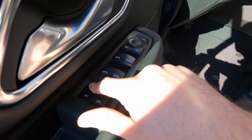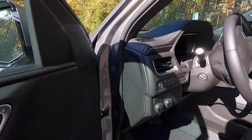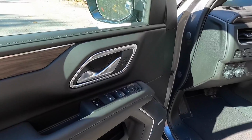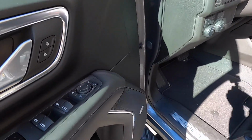2 memory seat adjustment settings, and this particular Tahoe does have the luxury package. So what you get with the luxury package with the memory adjustment seats right here, it'll memorize your outer 2 mirror settings as well as your steering wheel setting and your seat settings. So that's a nice little feature. So if you got a couple different drivers, it'll basically memorize this mirror, that mirror, the seat, as well as the steering wheel right there.